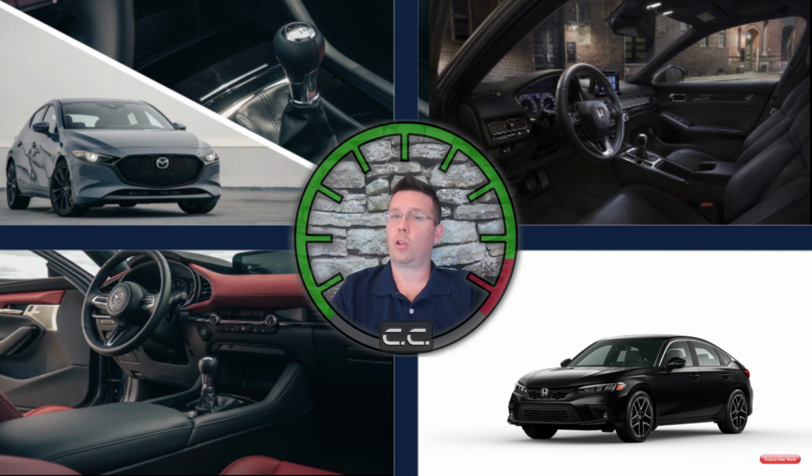Let's say we're going to go for a long drive. Or what if I need to go pick stuff up? Then there's going to be more cargo space inside the hatchback of the Civic versus the hatchback of the Mazda. So if you want something that's a little bit smaller and looks a little bit better, in my opinion, you're going to go for the Mazda, and cheaper, don't forget that.